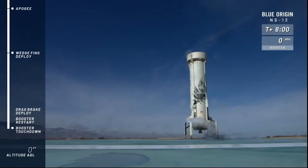We, of course, are waiting for visual confirmation on the capsule. There she is, and the drag brakes have gone back in, as well as the wedge fins. Man, she just looks like you could fuel her up and go again. What a beautiful, beautiful launch and landing from New Shepard this morning.